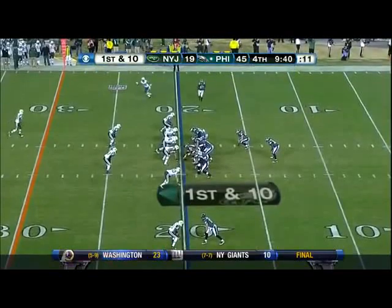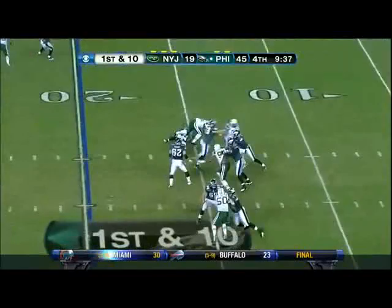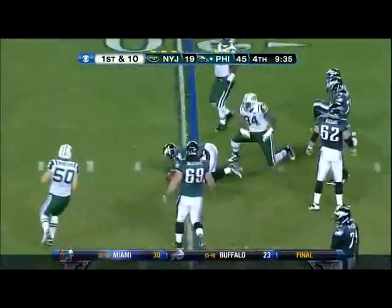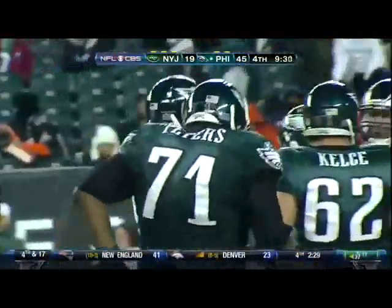Vince Young has come on for Michael Vick. Ronnie Brown is a running back. And Young gets back to the line, covered up by Marcus Dixon.